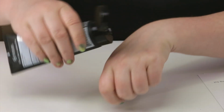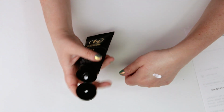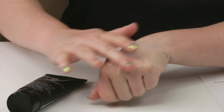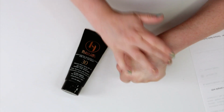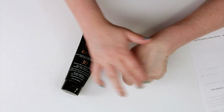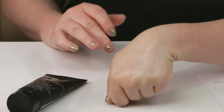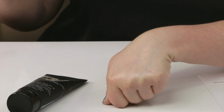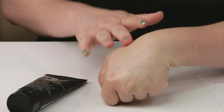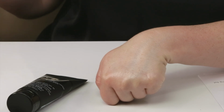So, white cast. Once you dispense it, it looks white, but once you smooth it in, it applies totally transparent and clear. There's no white cast, purple cast, gray cast. It applies just nice and clear. Doesn't look like or feel like you have sunscreen on at all. So that's wonderful, especially for people with deeper skin tones that have issues with white casts.